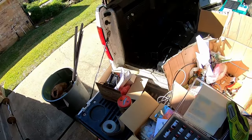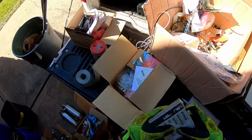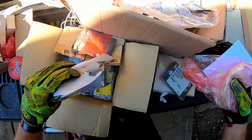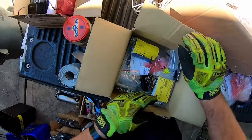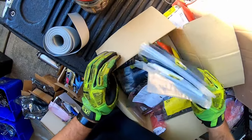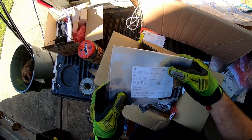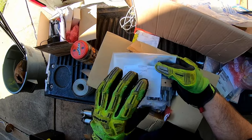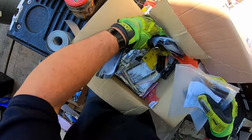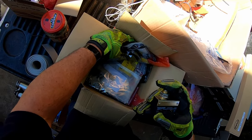I don't know what that is. Some compact discs. Let's see, more stuff here. Oh my gosh, y'all. Here's little capacitors here. That's what this is full of, that kind of stuff. It's a limit switch.